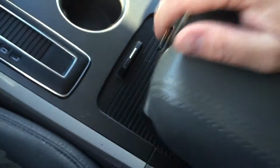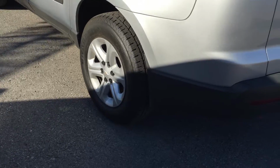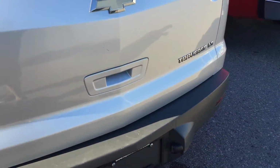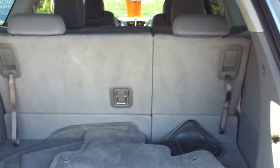The armrest comes back and forth. More storage. Storage in the glove box and passenger side door. You do have your overhead lighting and OnStar buttons right on the rear view mirror. Nice big tires on this Traverse. Come around to the back. Open her up. Lots of room.